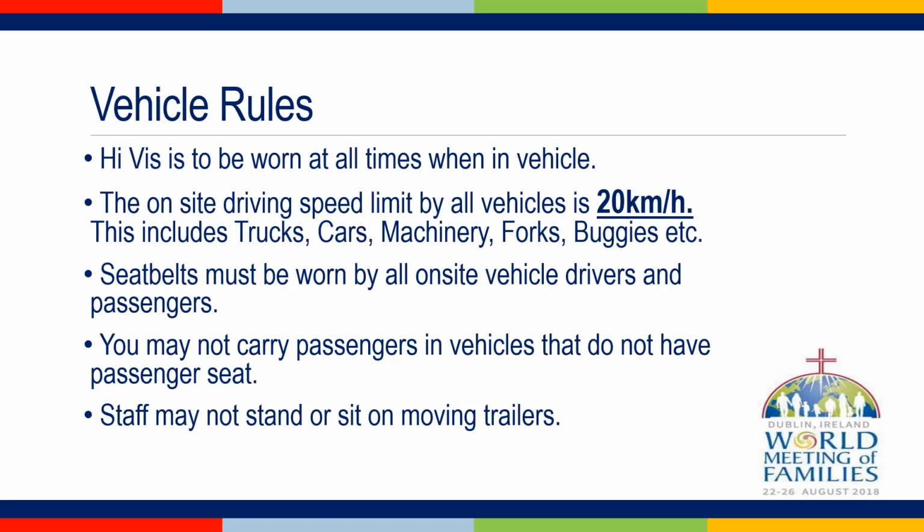Rules for those in charge of vehicles. As high visibility jackets are a part of the minimum PPE required on site, all drivers are required to wear their high visibility jackets at all times, even when driving their vehicles. The on-site driving speed for all vehicles is 20 km per hour. This includes trucks, cars, machinery, forklifts and buggies, etc. And you may be asked to slow down to a lower rate at times.